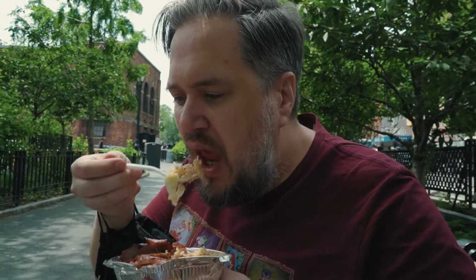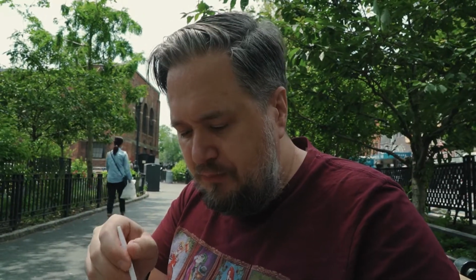I mean, it is kind of like barbecue pork you get at a Chinese restaurant, but those always feel like they've kind of been sitting around for a while, and this is fresh. Whatever the sauce that they put on everything is quite tasty.